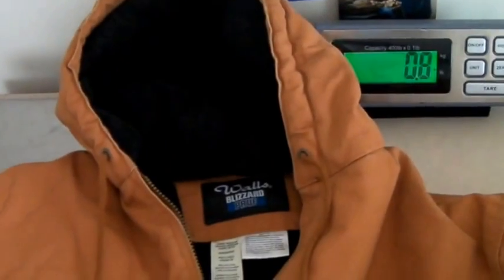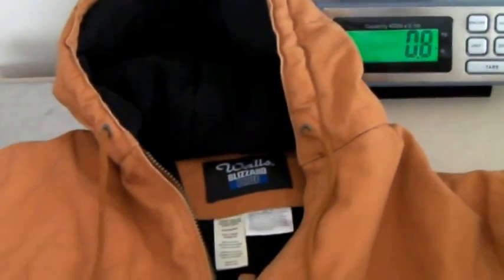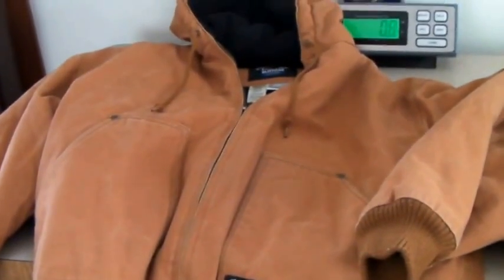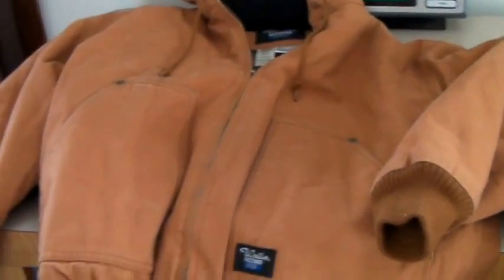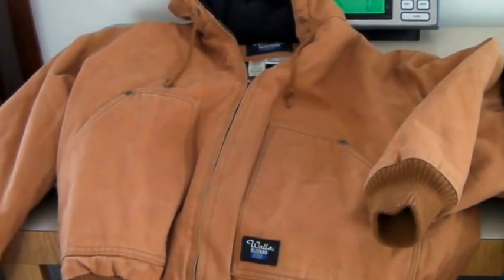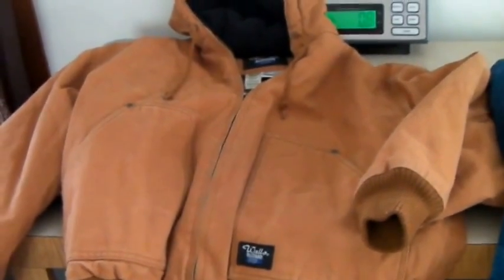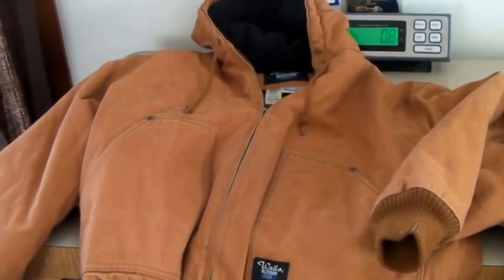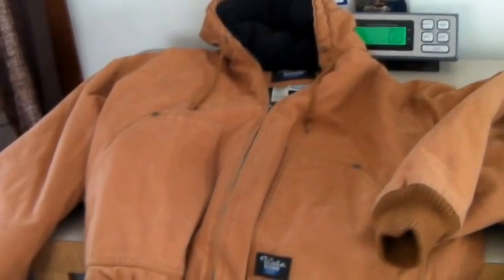This jacket sold yesterday, and it is a Walls, W-A-L-L-S. It looks like a Carhartt, but it's a nice hooded, insulated jacket. Going to someone in Nebraska, that makes sense. We probably got this in a bag sale or paid $2 or $3 for it. It sold for $48. Jackets are on sale, so they're kind of like weird prices, $47.99.